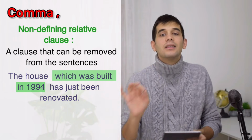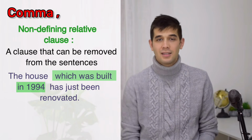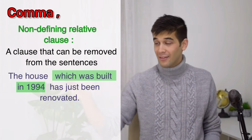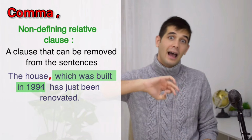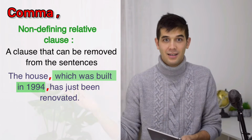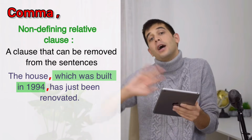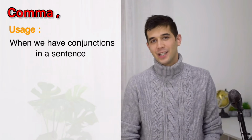So, in this case, the relative clause is providing extra information, which is not necessary. So, this is a non-defining relative clause. And when we have a non-defining relative clause, we need to use a comma before and a comma after the clause. So as you can see in this example, there is a comma before which, and there is a comma after 1994. Another use of commas is when we have conjunctions in a sentence.